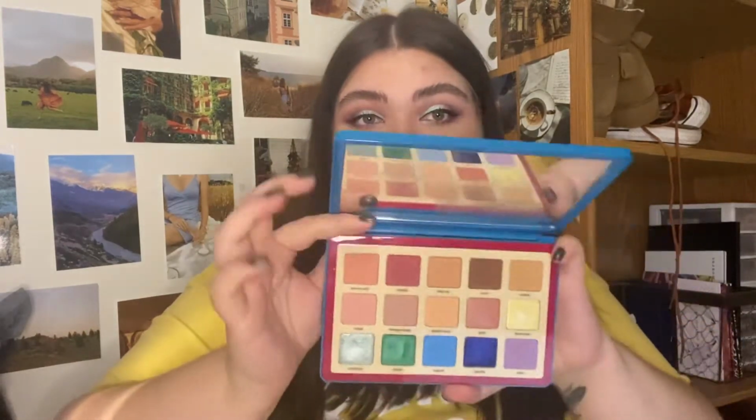The next category is the most expensive palette in your collection, and that is by far my Natasha Denona Tropic palette. Now, I also have the Natasha Denona Safari palette, and that is priced the same as this palette, but I just didn't pull that one because it's in my Shop My Stash, and you guys just saw it in a video, but they are actually the same price. I didn't actually pay full price for this. I got it half off. It was on sale at Sephora, but the retail value is, I think, like $129, which is definitely the most expensive palette in my collection.